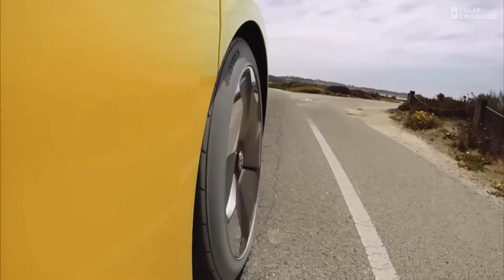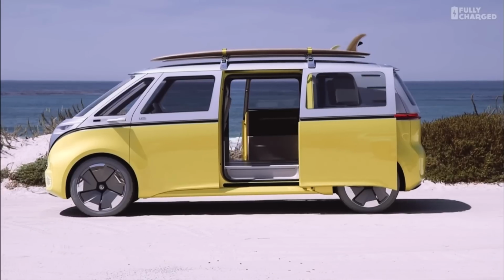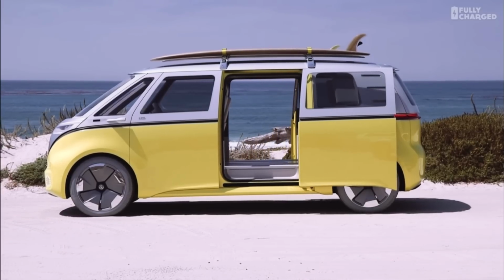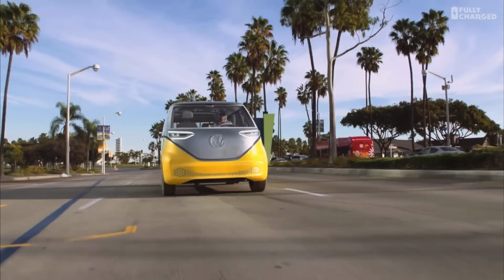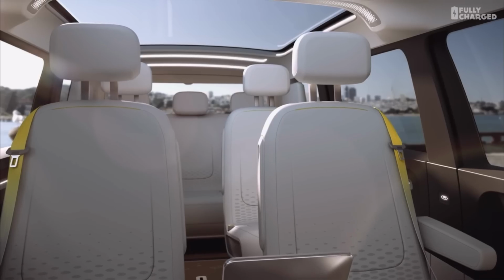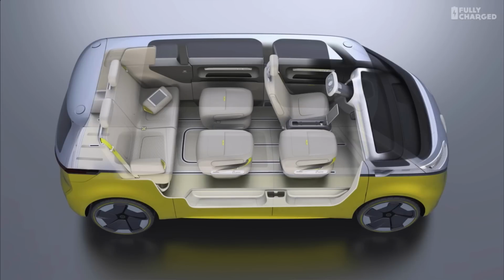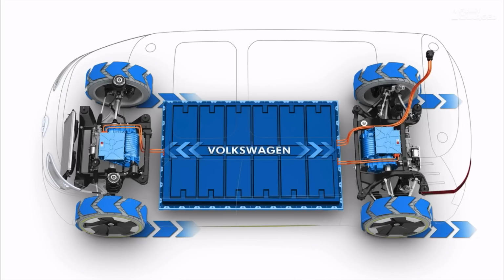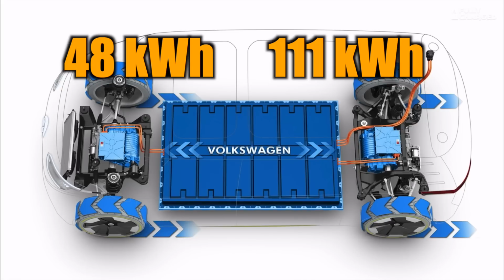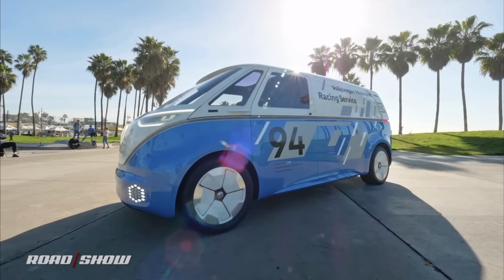So VW have already confirmed that the ID Buzz is going into production in 2022 for European markets only, and North America gets a crack at it in 2023. There'll be multiple configurations, rear and all-wheel drive options, and there'll be flexible seating variants between 6 and 8 seats, and the skateboard battery design is said to accommodate packs from 48 to 111 kilowatt hours. The bigger pack will get you about 340 miles of range as tested on the European cycle. They're also releasing a commercial variant called the ID Buzz Cargo.